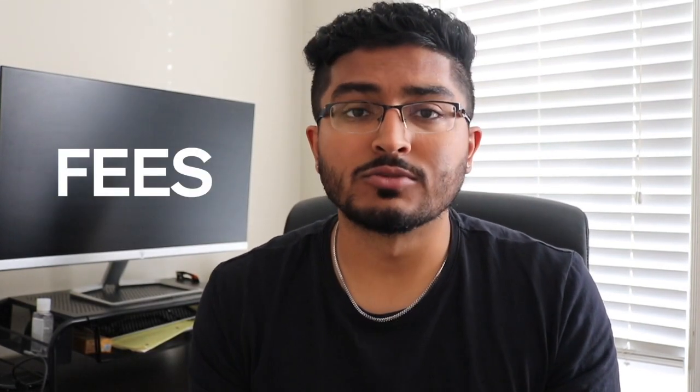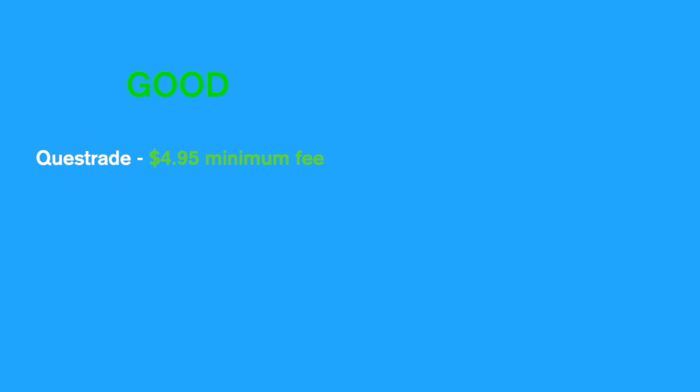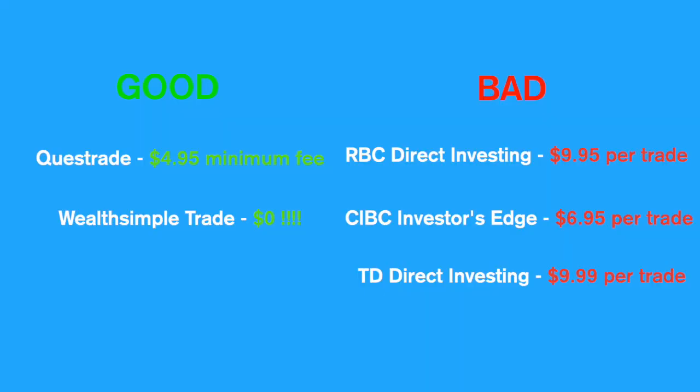And before we actually get started, I just want to explain why we're going to be using QUESTRADE and Wealthsimple Trade versus the other online investing platforms that are out there. So long story short, the answer is just going to be about fees. Whenever you decide to buy or sell some stocks or ETFs, these online investing platforms are going to charge you some sort of commission fee. Now, QUESTRADE charges a minimum $5 fee whenever you buy or sell some stocks or ETFs. Wealthsimple Trade is actually commission free, so there's no stupid fees whenever you want to buy or sell. Then you have the investing platforms like RBC Direct Investing or CIBC Investor's Edge. Those guys are going to charge you about $10 per trade, which really just annoys me.